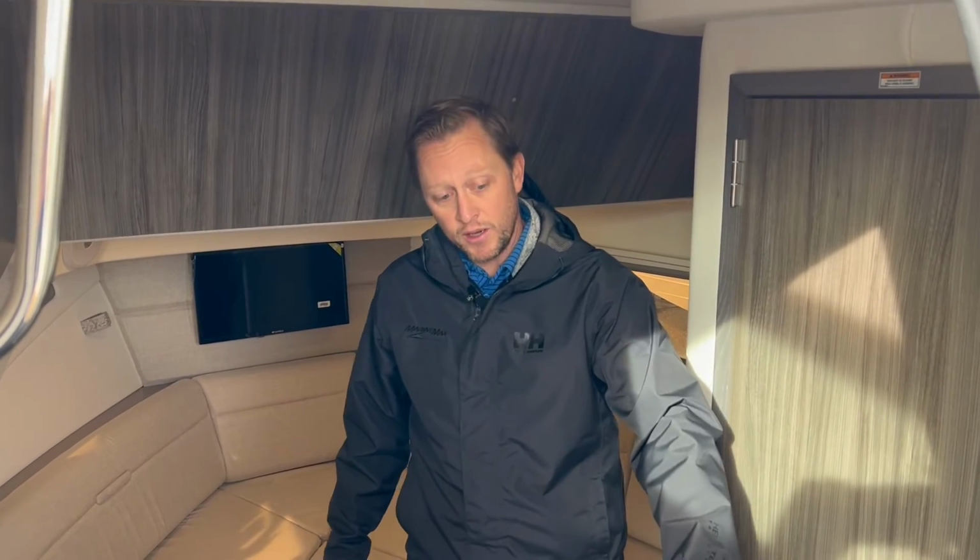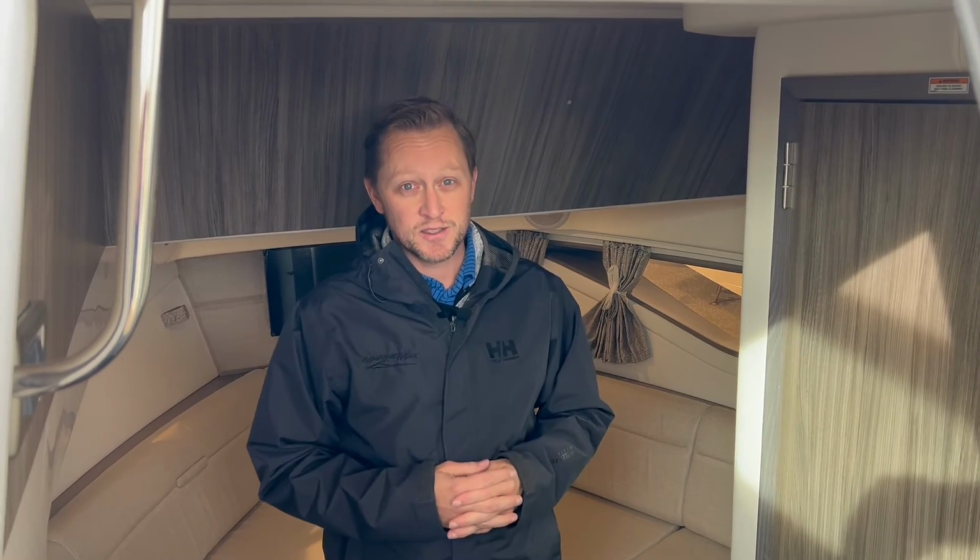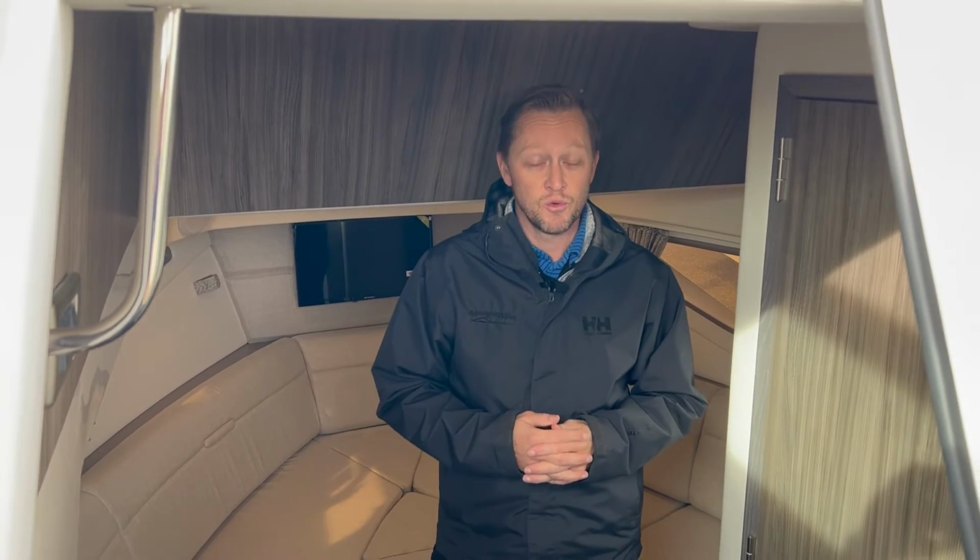And then right underneath here are a couple beds that you can sleep in. They can be 2 separate beds, or they can be pushed together if you'd like, and there is another TV down there as well. So 320 Sundancer for model year 2024 is here in Minnesota, ready to take a look at.